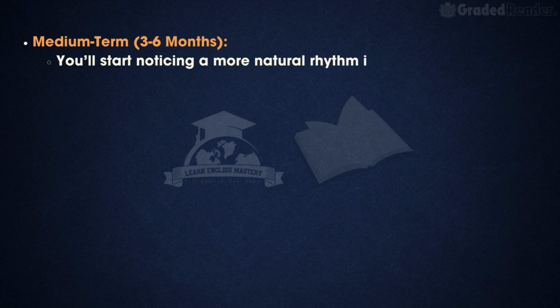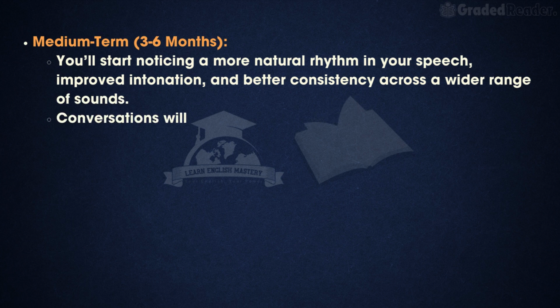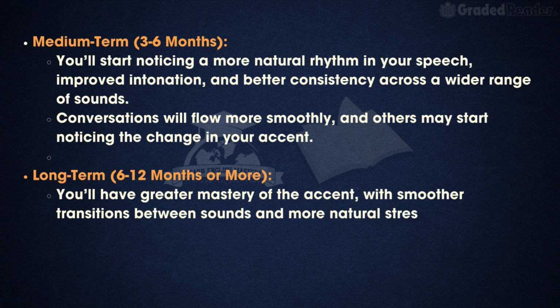You'll start noticing a more natural rhythm in your speech, improved intonation, and better consistency across a wider range of sounds. Conversations will flow more smoothly, and others may start noticing the change in your accent.